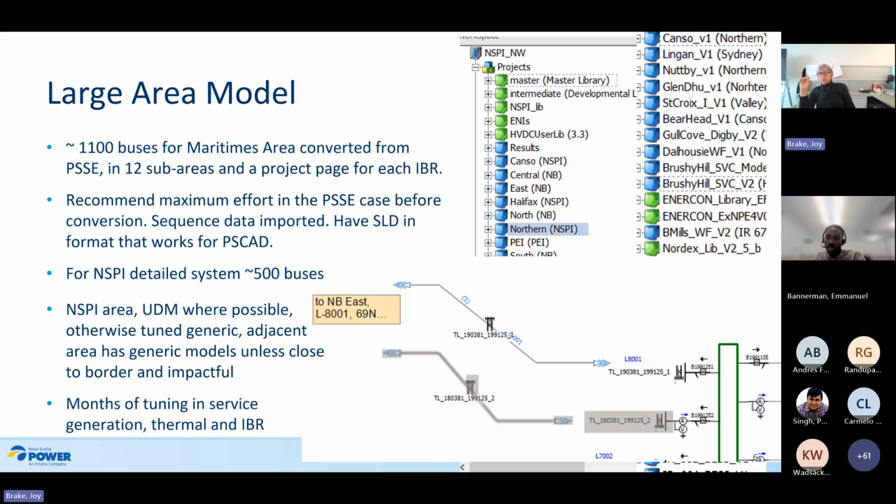And we don't really worry about those too much unless they cause a problem or they have some instability in the run. We'll go and take a look at them and tune them further then. But our focus is on this footprint for Nova Scotia. Unless there's something close to a tie line or close to a border, like there was a wind farm just over the border. It wasn't in our real area, but we had to go look at it a little bit more closely because it was impacting a facility on our side of that line.